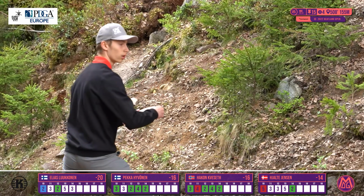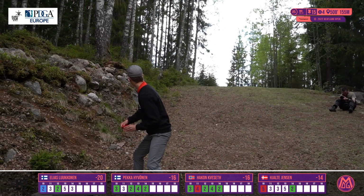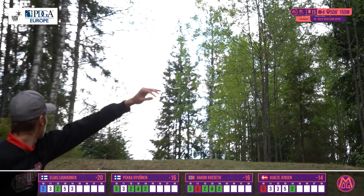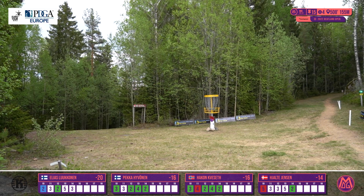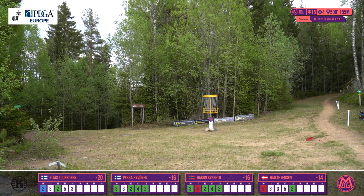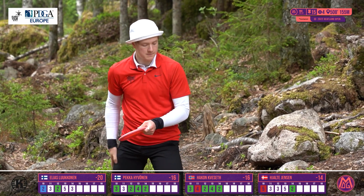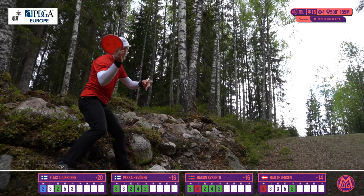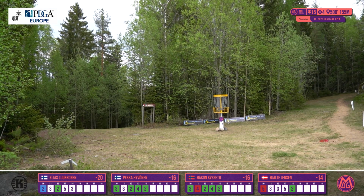Pekka unfortunately caught some trees on his drive, and he was way inside the left forest, just pitching out, setting up for the approach to save par. Almost cans it for the birdie. Pekka just setting him. Yeah, that's amazing. What do you mean, for the birdie? He had to pitch out of the woods. You sure did. Sorry, I missed one shot in there.